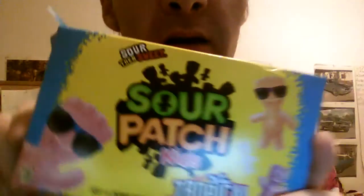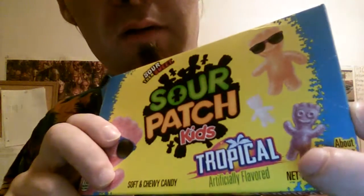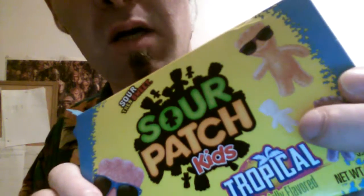I did not know the Sour Patch Kids went tropical. Look at the little tropical child. Look at the little orange brother. Or is he orange? Yeah. And he's got a little green brother right there. And a pineapple brother? Maybe. Pineapple brother right there. But yeah, these are really good.